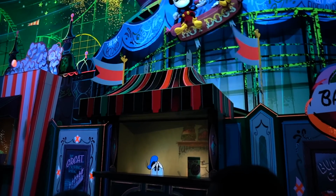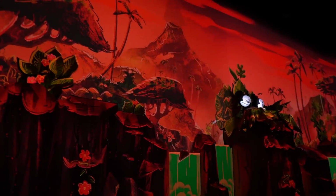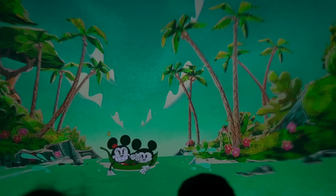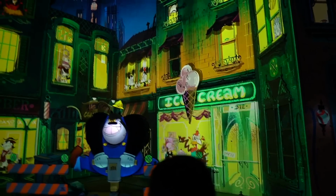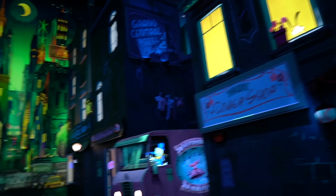I love Donald right here. I like this guy, the squid. He's my favorite. There's Pluto.